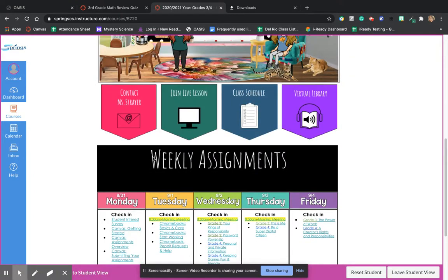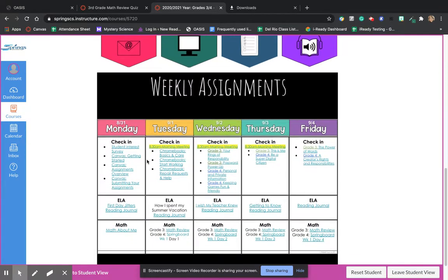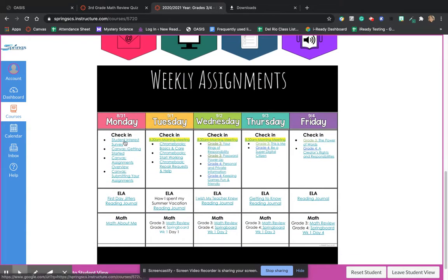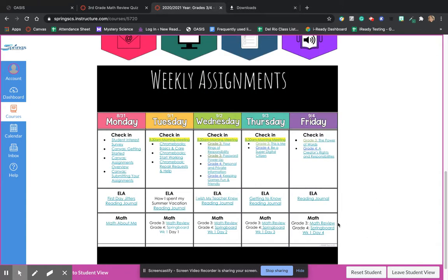Then another thing you should know is that you're going to have some weekly assignments. So what I did is I made them clickable. So all you do is click it, and then the assignment will pop up. Right now it's not because I put it on delay, which means it's not going to pop up until the first day of school. So you will complete your assignment and make sure you always click submit.